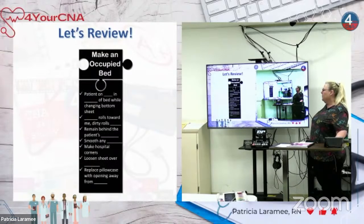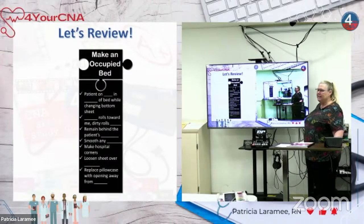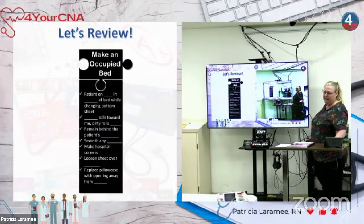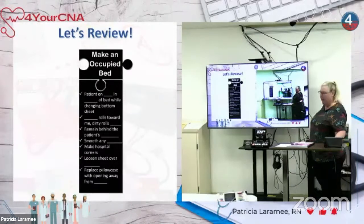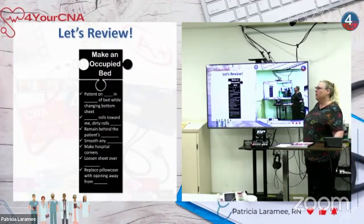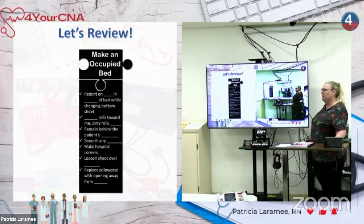When we make an occupied bed, the patient needs to take up the least amount of space in the bed. So that means they need to be on their side. But where in the bed do they need to be on their side? In the middle. Very good. So clean rolls toward me, dirty rolls away. That's how we're going to change the sheets. Remember, clean rolls toward me, dirty rolls away.